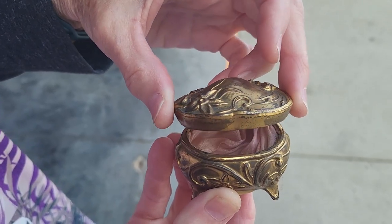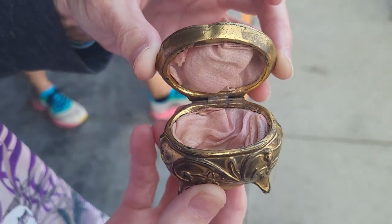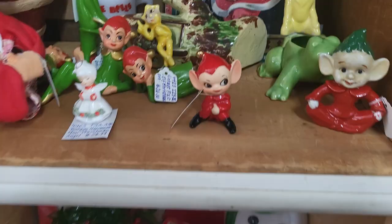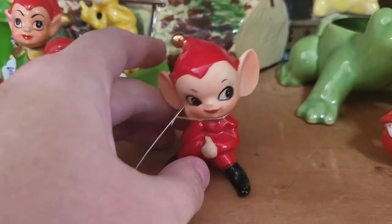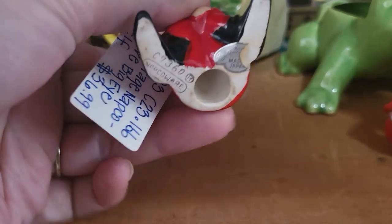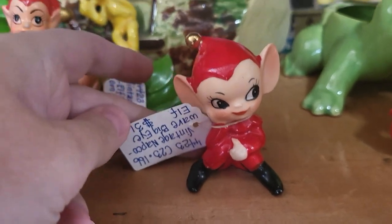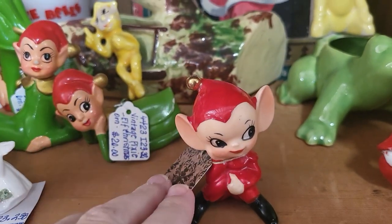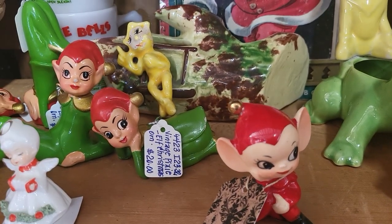Just got a tiny little jewelry casket, and the lining in it is really, really nice. Love the teeny tiny, so cute. All right, this might be the cutest pixie I have ever seen. Oh, it's so cute. Oh, it's a Napco. I've never seen that before. She's got $36.99 on it. Yeah, he's a little too much for me, but oh my gosh, so cute.